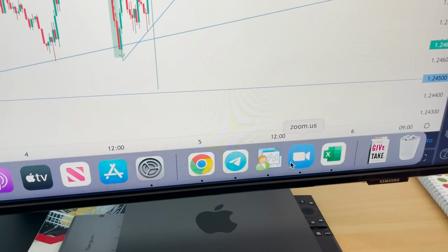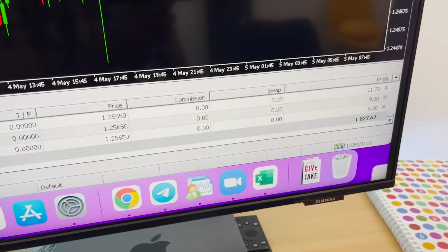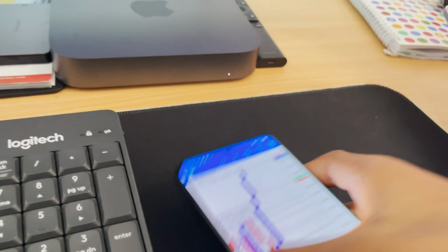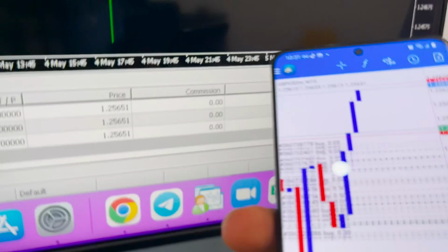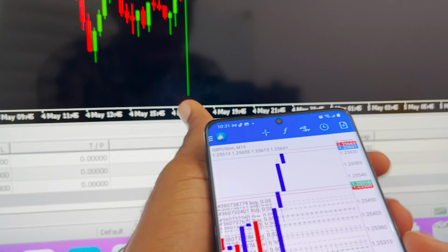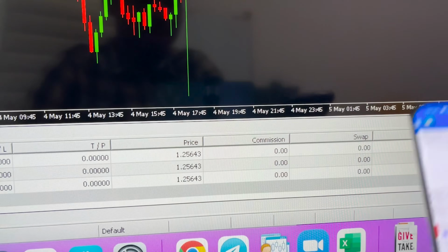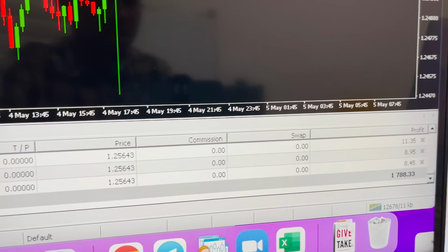I'm closing out right now. This is how I manage my trades. I'll start closing out. So this is $1,800 profit already, guys. I'm blown away. I'm satisfied with this profit. Before I do that, let me just take a screenshot for the purpose of maybe a thumbnail or something. Okay, I think that's done. So let's start closing out at this point.